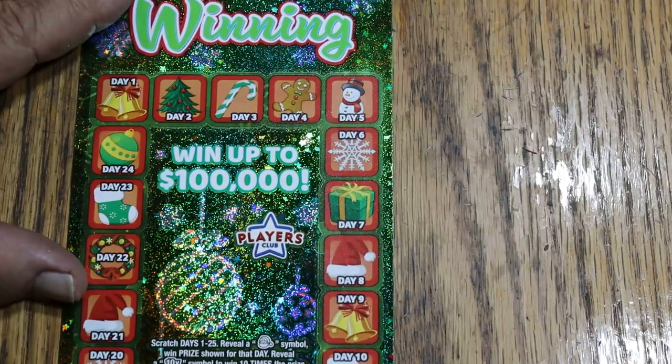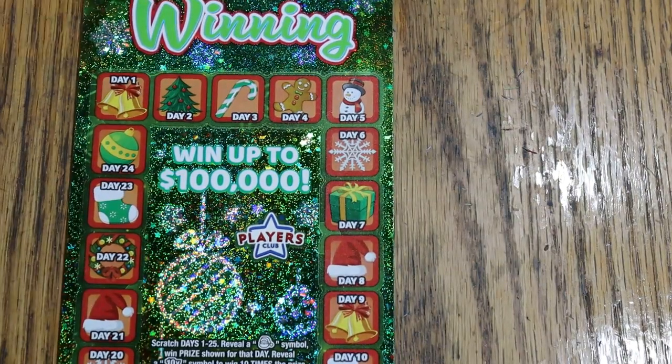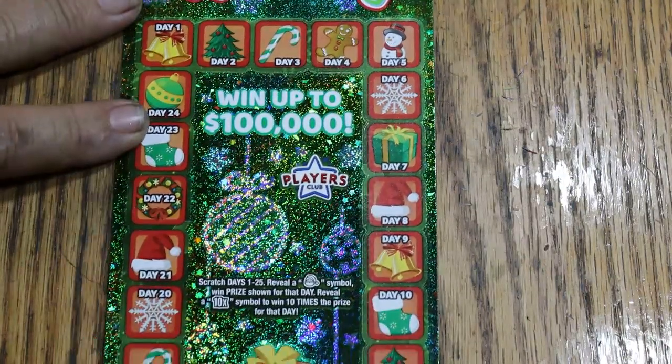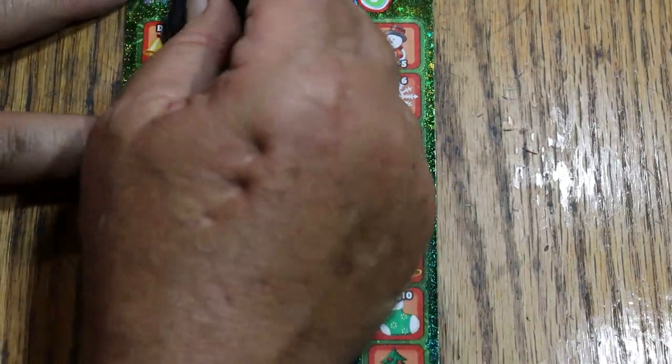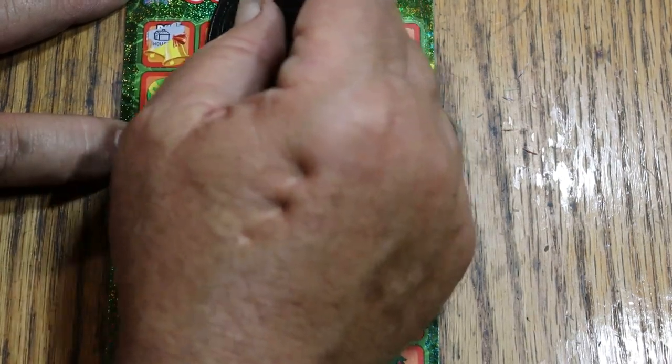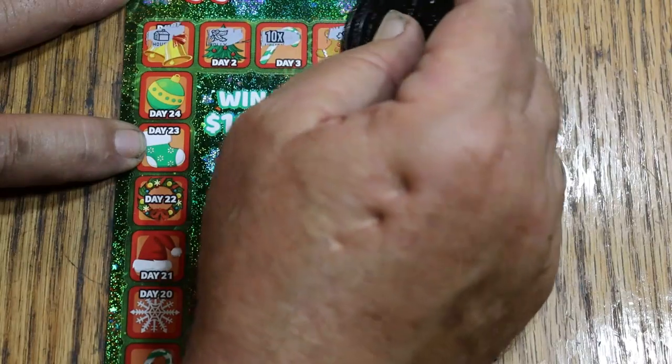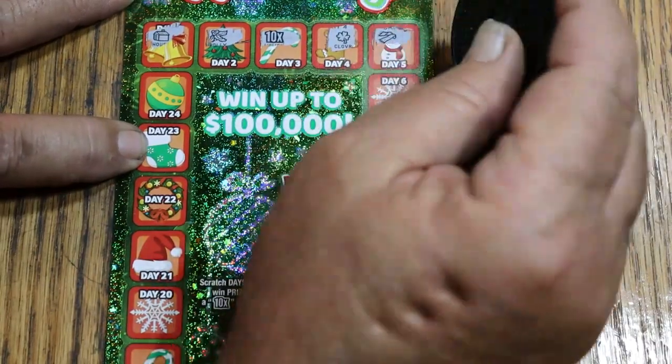All right, here we go. This is ticket 29. So we had three. This is back to back to back on this book. And we'll see how this last in this three tier series wins goes. Oh, another 10 time symbol. Please be something other than a buck.